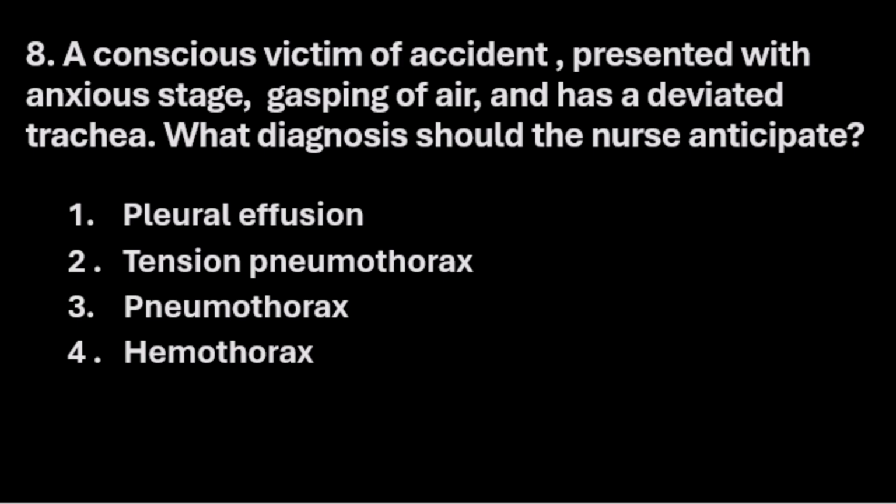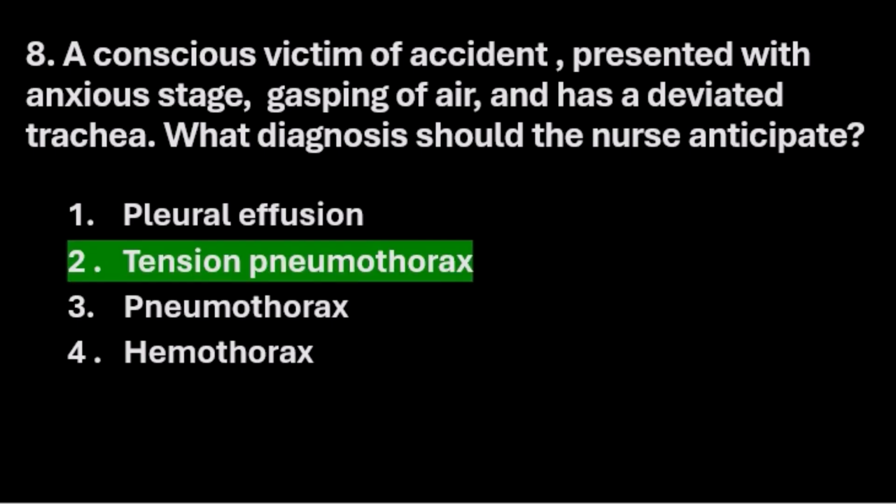Next question. A conscious victim of accident presented with anxious state, gasping of air, and has a deviated trachea. What diagnosis should the nurse anticipate? Option 1 is pleural effusion, option 2 is tension pneumothorax, option 3 is pneumothorax, and option 4 is hemothorax. Let us see the right answer. The right answer is option 2, tension pneumothorax.